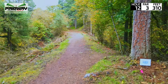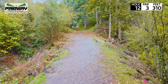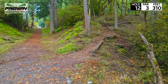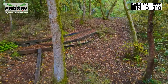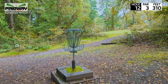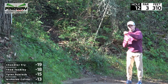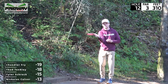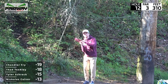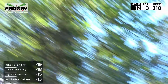All right, here we've got hole 12, par 3, 310 feet. As we saw in the first round, it's going to be the same treacherous things to avoid. The hill is evil. The hill can turn a birdie look into a double bogey, and you have that really nice look for the little V tree there, and also that flat line there that some people will lay up to try to cash the par. Let's see what Nick can pull out.